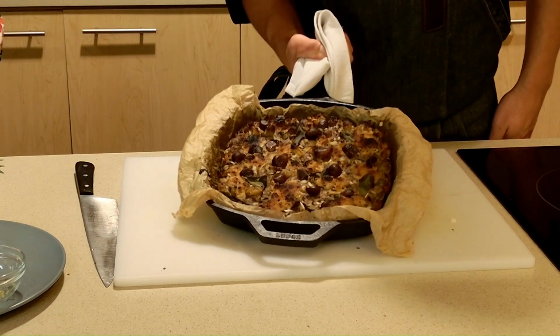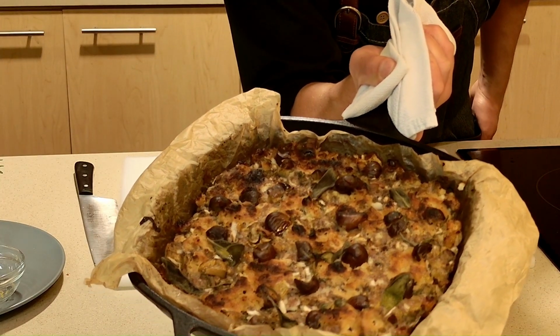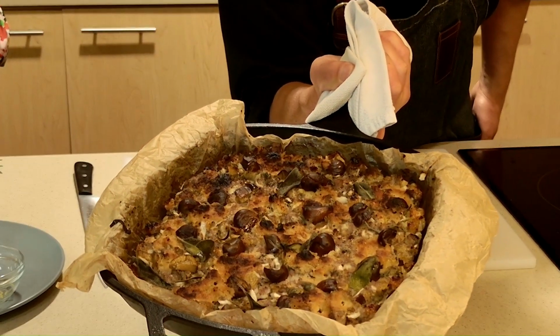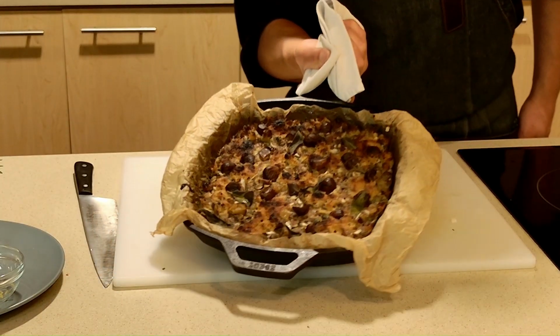Oh, that looks beautiful. And it smells great. It smells wonderful. Really nice golden brown. You see those chestnuts toasted. That sage, that miso butter has just melted right into the stuffing.